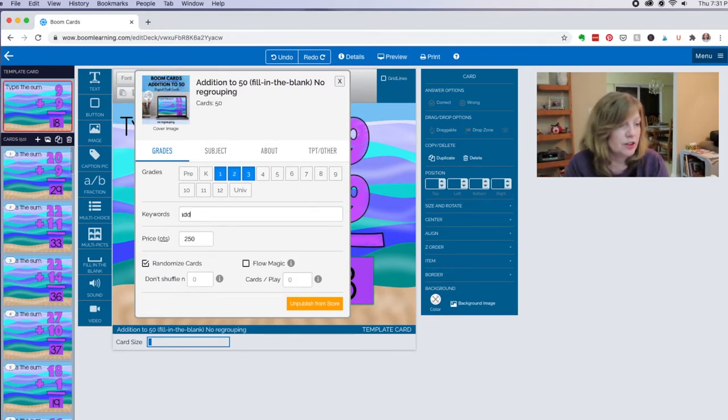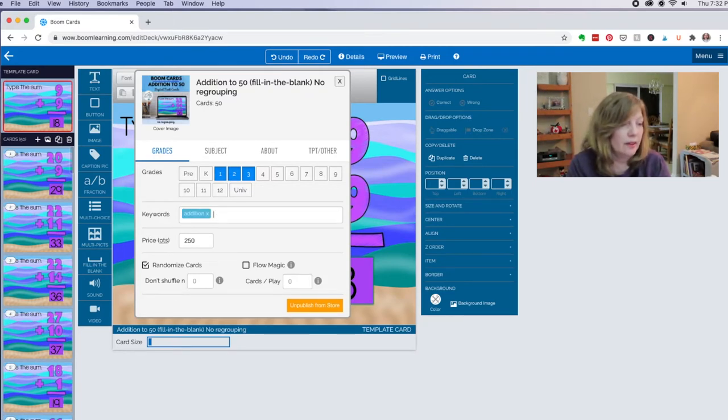I need to add addition, math, addition to 50, find the sum. So just put in a bunch of keywords that you want people to be able to find you if they type them in. So that's this one. So that's grades, keywords, your price.